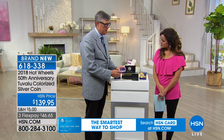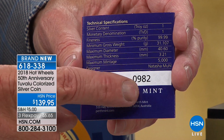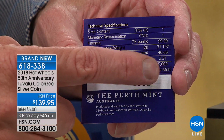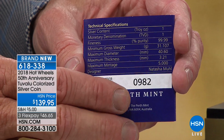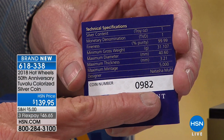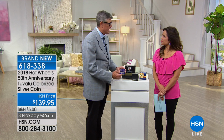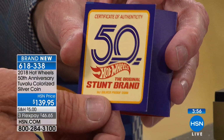It's done by the Perth Mint. Every coin will have its own specific number on the certificate of authenticity. Maximum mintage, 5,000 coins. And because we are one of the exclusive United States distributors, our numbers tend to be very low. You can see here, I make no guarantees, but this is right in the heart of what we have right here. So we've got like 982 on this, so you can see.